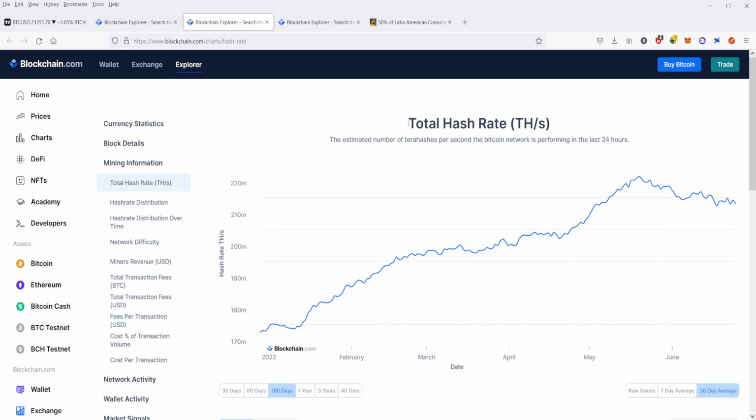And this is our total hash rate, the estimated number of hashes per second the Bitcoin network is performing in the last 24 hours. You can see here the total hash rate has been moving down from about May or so. And you can see that these Bitcoin miners are being taken off of the network because they're just not profitable anymore. It starts with a peak here of 221 million, and now it's going down to 213 million.